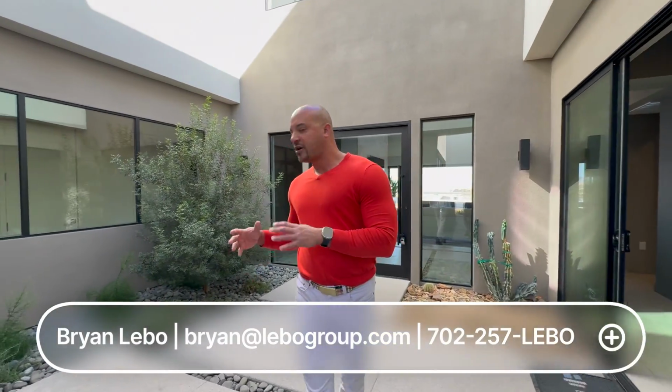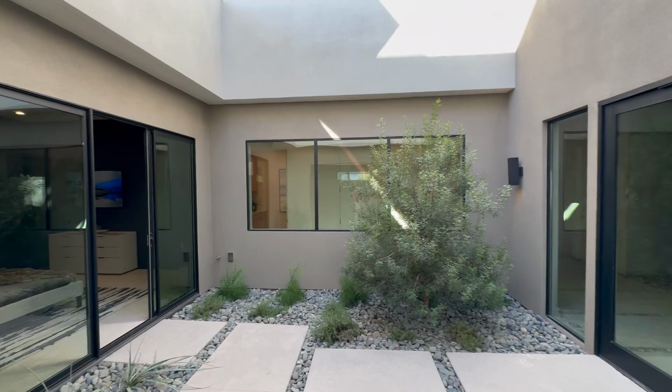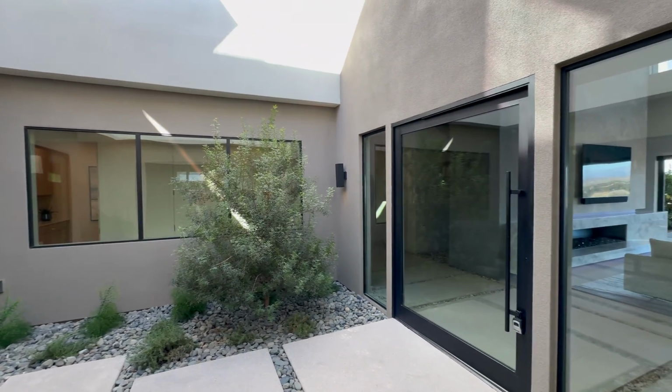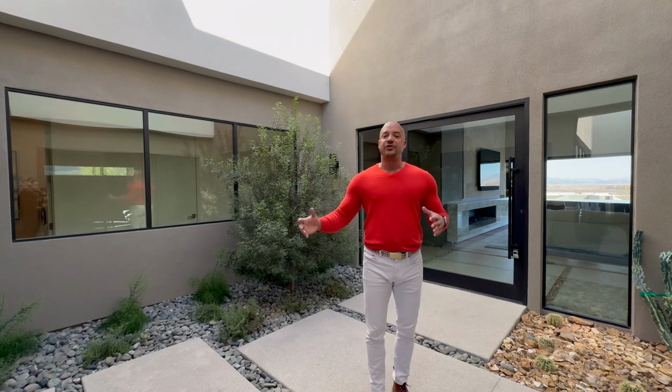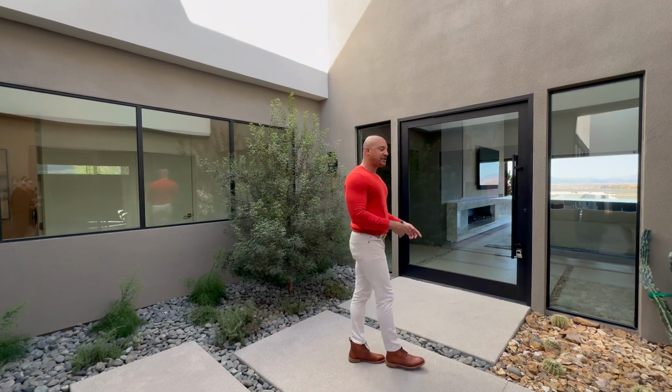So first off, we start off with this absolutely gorgeous courtyard entry. Not only do I love the fact that you're a little bit set back from the street so no one can actually see into your property or see your actual front door, but it creates this obstruction on all four sides. So on a windy day, you don't have to worry about any of those breezes coming inside the house, knocking anything over. But let's check out the inside of this property.